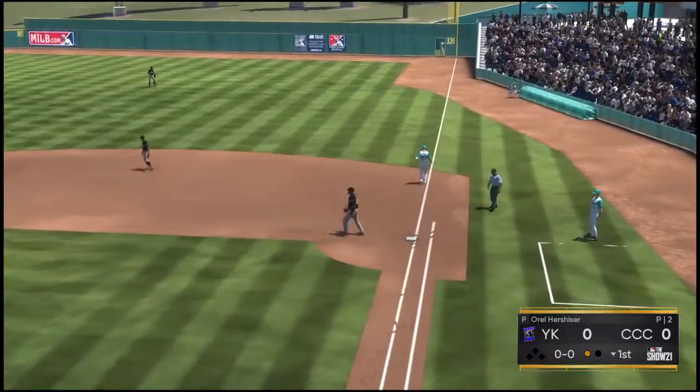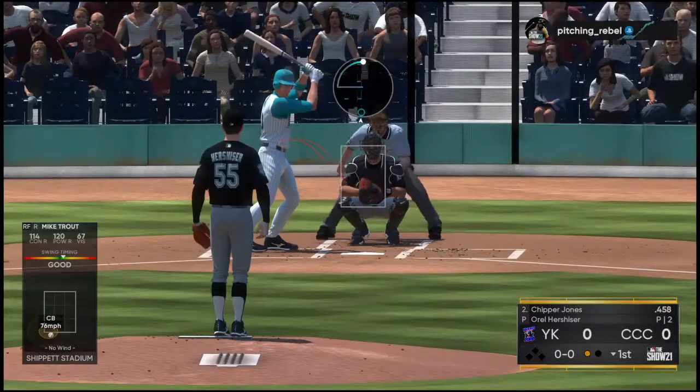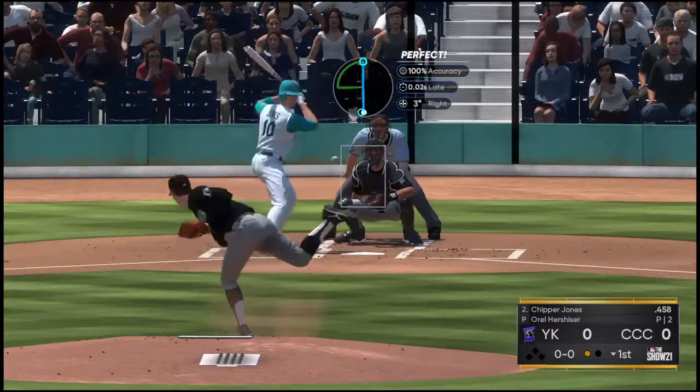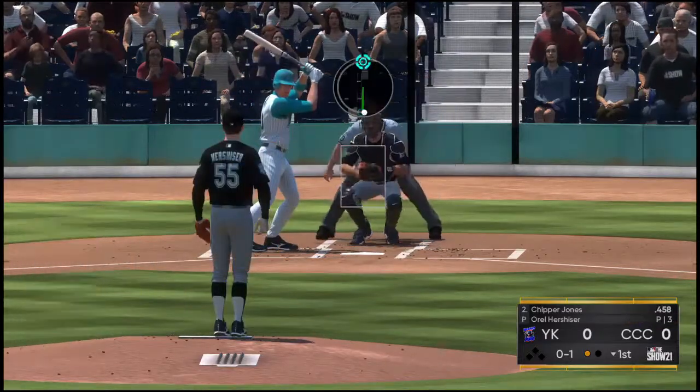Vamos a ver. Hay un out. 1 out, bases empty. And standing in now, one of the best players of the past 2 decades, the great Chipper Jones. Starts him out with a cutter, and he gets him to swing through at 1 strike.